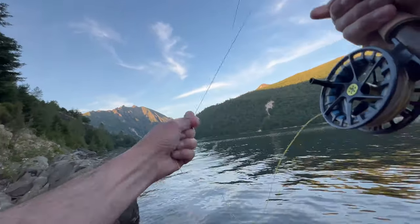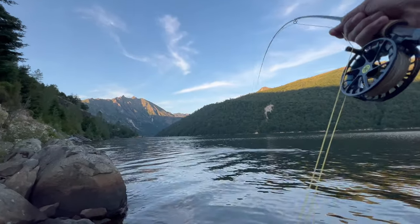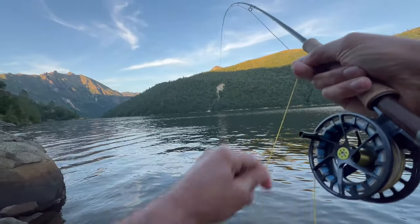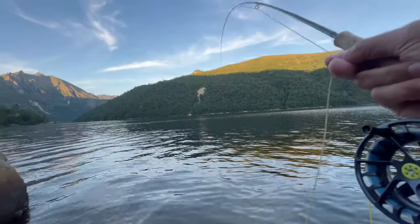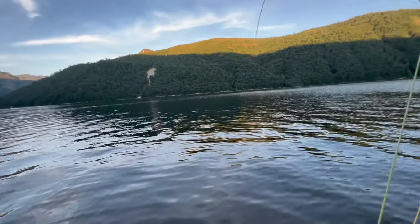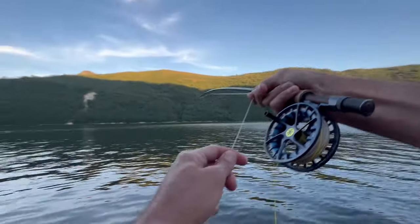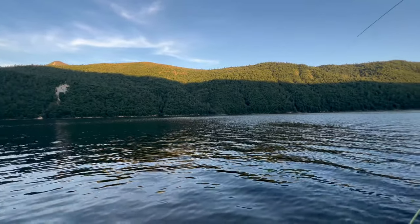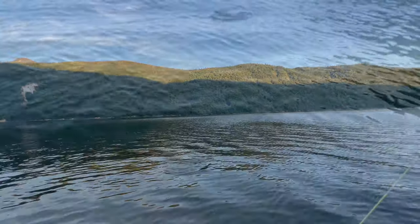Oh, look at that. Oh, wow. He just came up and blasted. He actually jumped out of the air to grab that fly. Oh, wow. All of a sudden, there's all these fish in the corner. Oh, have I told you how much I like this rod? Wow.